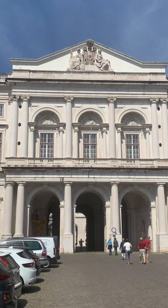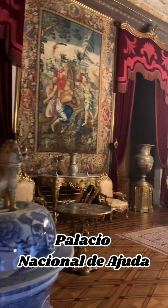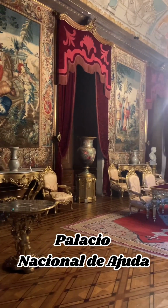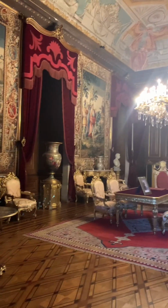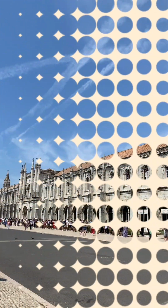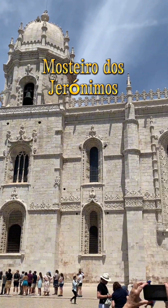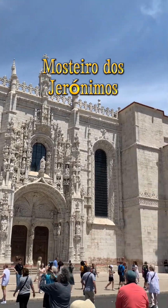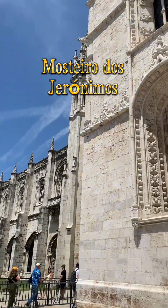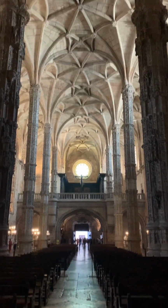Bom dia, everyone. Today we start off our Lisbon tour at the Palácio Nacional de Ajuda. As we explore, I think you'll find that each room is more beautiful and interesting than the next. We'll head to the city's Belém district and explore the Mosteiro dos Jerónimos, a massive complex that's absolutely beautiful on the outside as well as the inside.